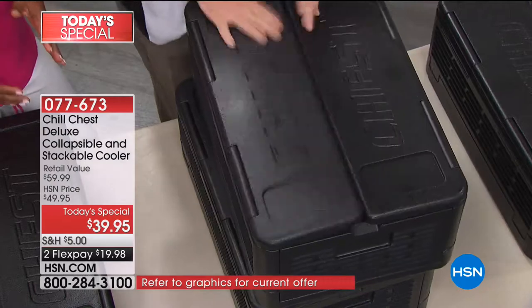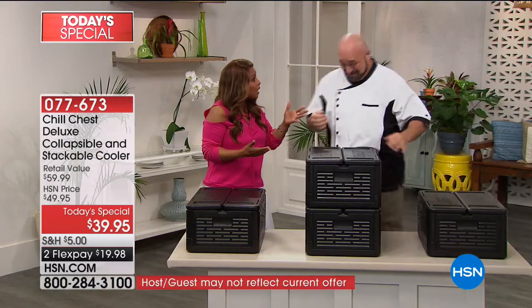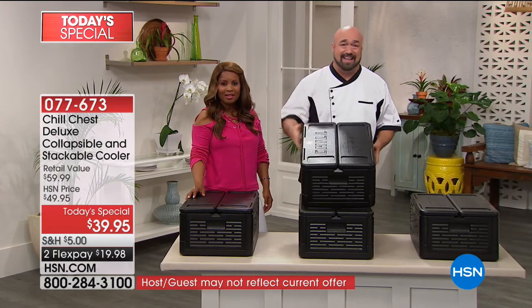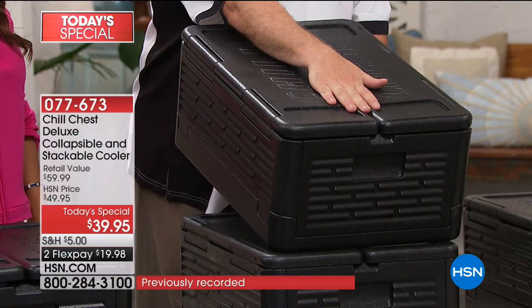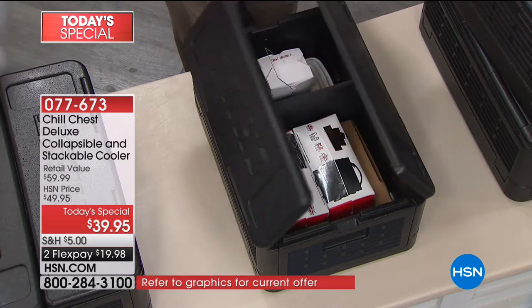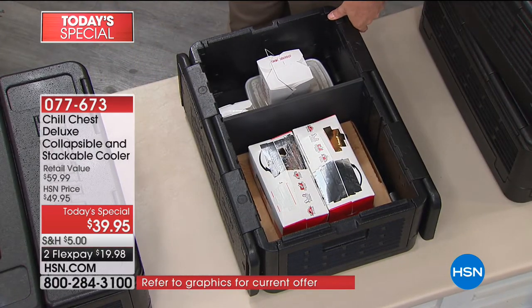This is an iceless cooler, which is one of the most exciting features of all. But besides that, it's really lightweight. It's 2.5 pounds, and it holds almost 100 times its weight. But here's the cool thing. Yes, it will keep food cold for up to 5 hours. But how about the same unit, with no electricity, keeping food hot for up to an hour or more?